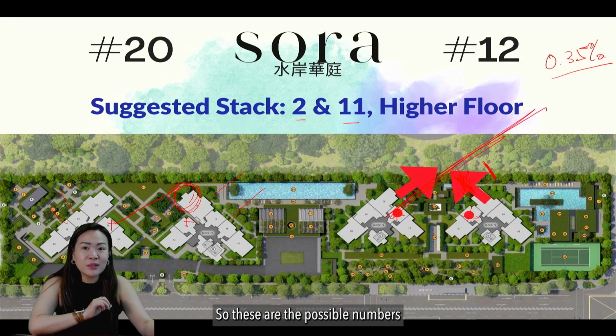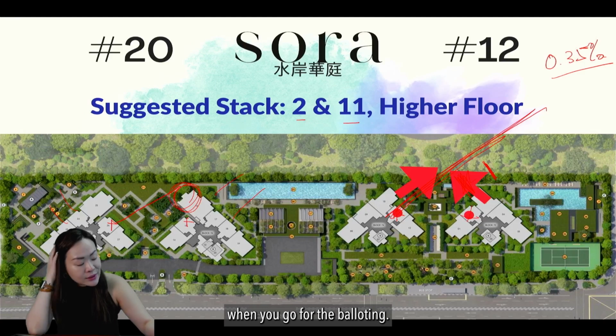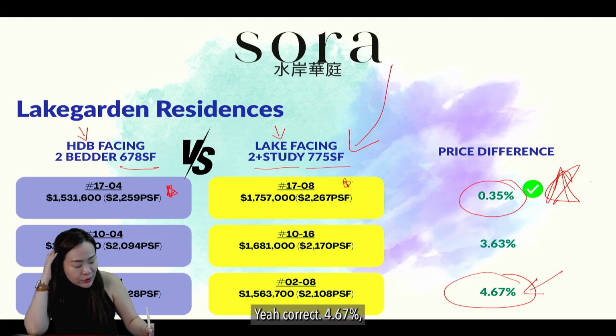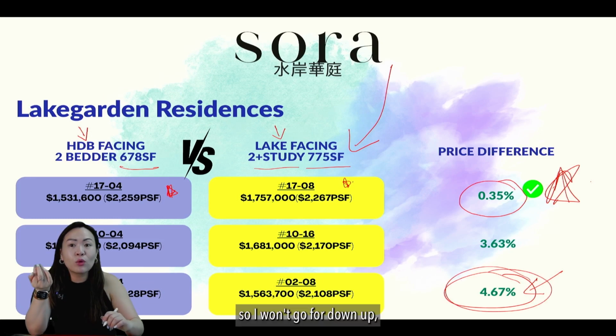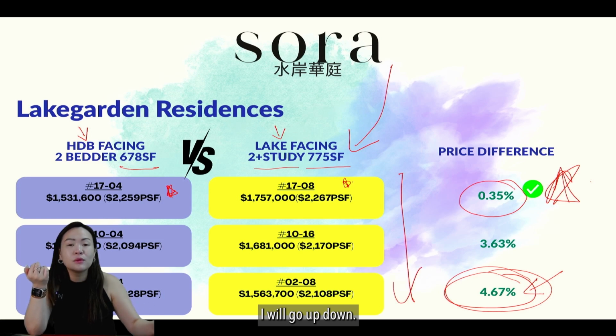So these are the possible numbers that you probably want to remember when you go for the balloting. So the lower floor was 4.67%, if I never remember wrongly, let's recap. Yeah, correct, 4.67%. So I won't go for down, up. I will go up, down.